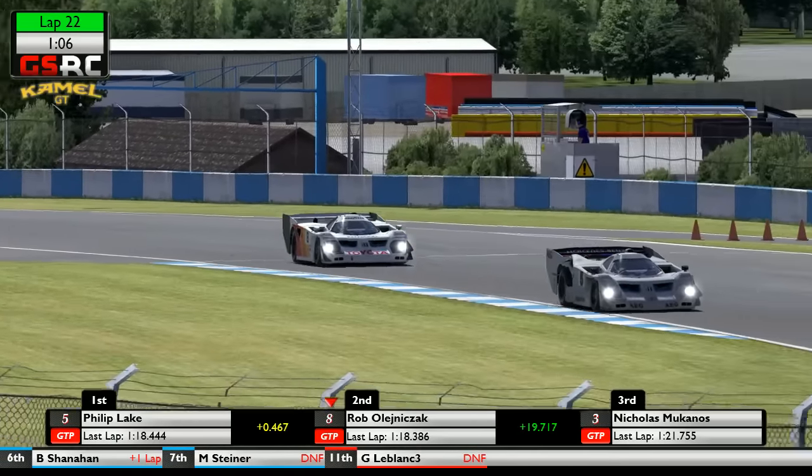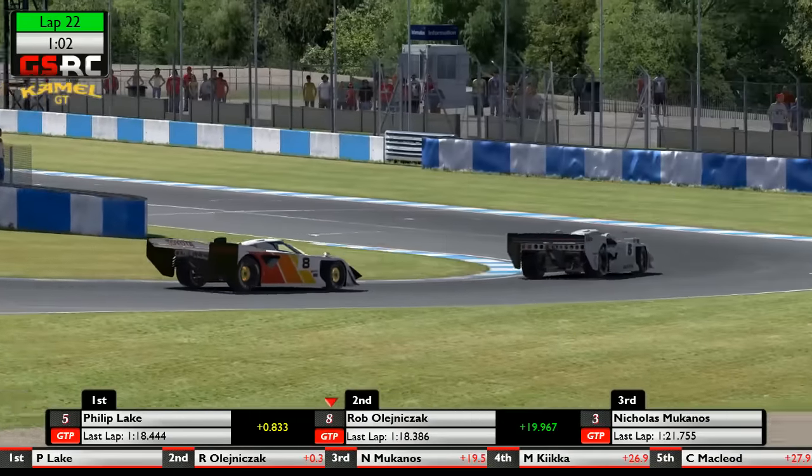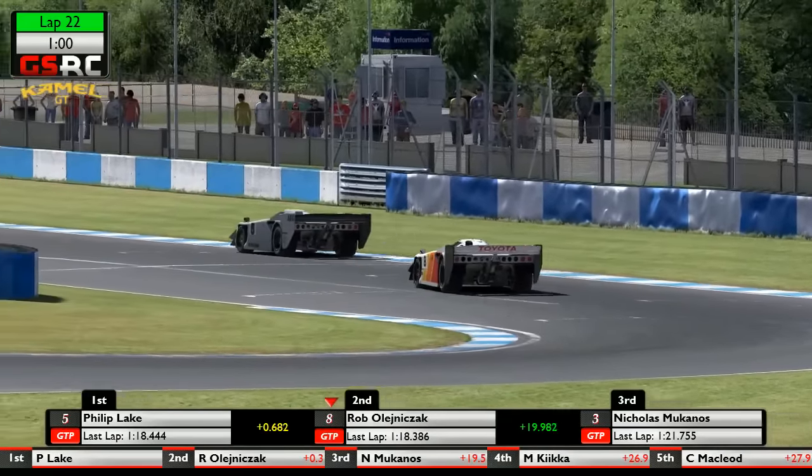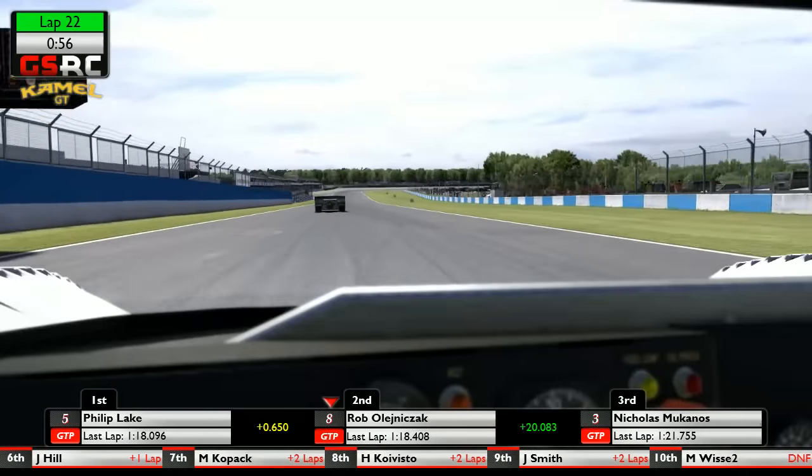All right, it is do or die time. White flag, this time for Philip Lake, who still leads Rob Olenek by a scant 0.8 of a second. They come across the line.